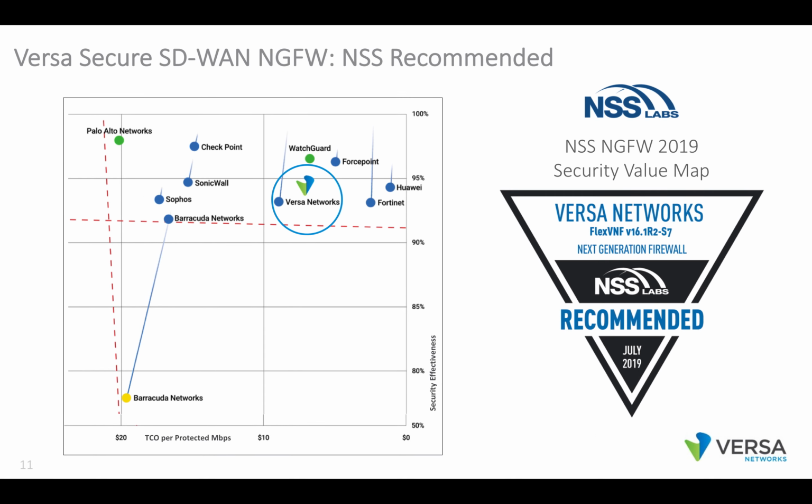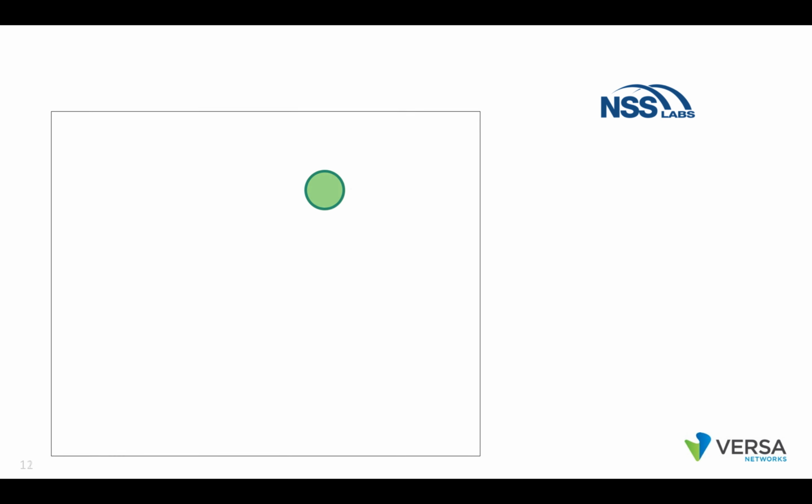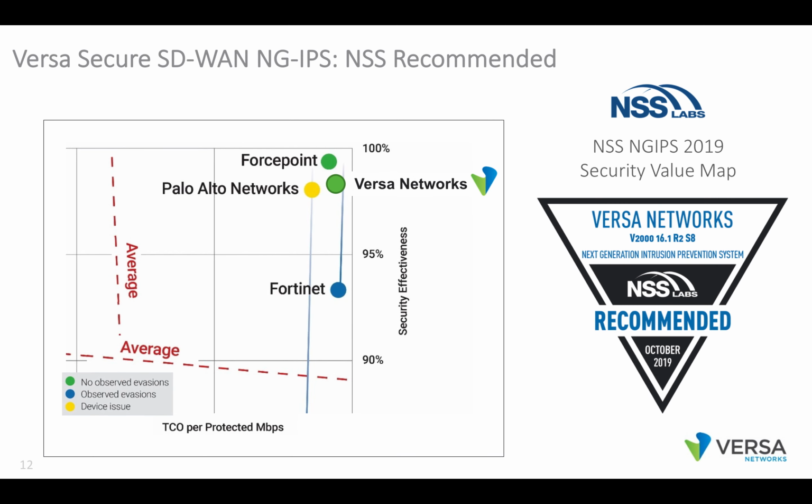So this is from NSS Labs, and they recommend the Versa next generation firewall. As you can see from this chart, Versa's ranked as having similar security effectiveness to Fortinet. In terms of next gen IPS, Versa is again NSS Labs recommended, and they ranked our security effectiveness as slightly higher than Palo Alto Networks.